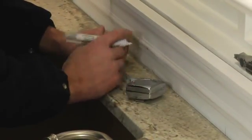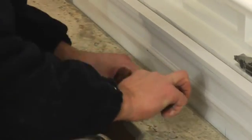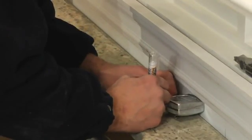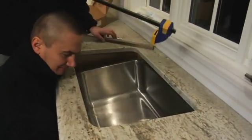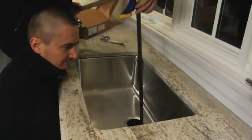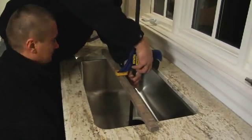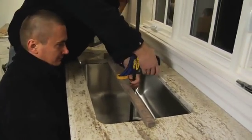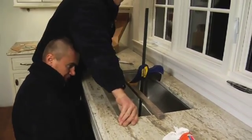Using a whiteout, he marks the spots where holes are needed for the faucet. These holes will be cut after the resin has hardened some more. In the meantime, he can install the sink. A helper places the sink in its position, while the installer clamps it securely to the countertop. Using special brackets, the sink will be anchored from underneath.